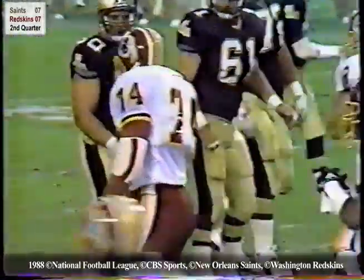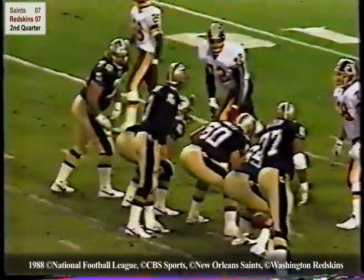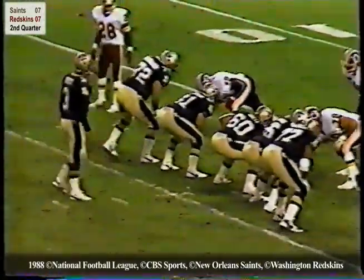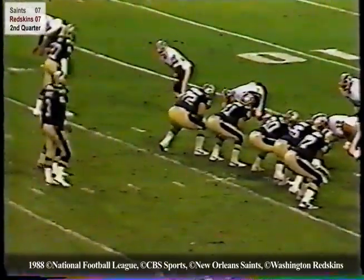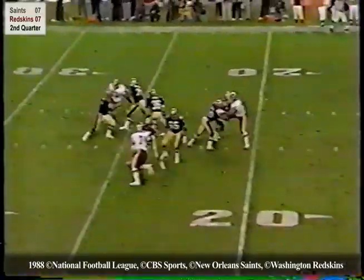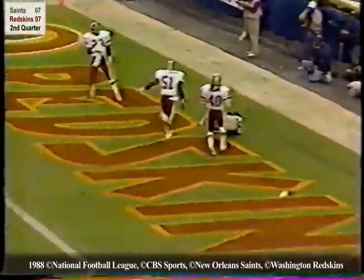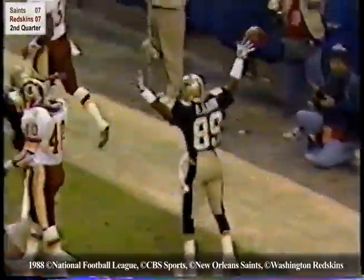And what happened on that play, they just took too long because of the motion. This time, Hebert goes up underneath and says to Court, you do it. You call the cadence. And then he goes back. Looked like it surprised him, didn't it? Hebert, touchdown Saints to Robert Clark.